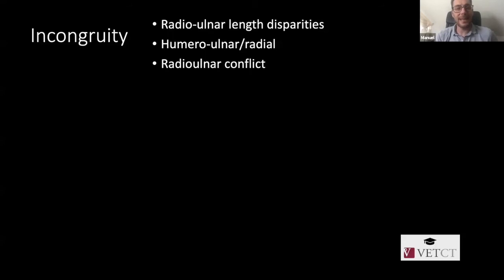Personally, at least, I cannot reliably get similar numbers when I redo that a few months after. I can see some geometric incongruencies, or things that are not logical in my head as to why we measure things in a certain way. And just to add a little more: let's say you've got the radius and the ulna with different lengths. That is more of a static thing. You should be able to prove that relatively well on a CT. But things such as radioulnar conflicts, and even humeroulnar congruity, these things probably change with the position of the limb. So when the dog is bearing weight on it, when the dog is moving, these relative positions of one bone to the other are likely to change. So with incongruity, I think it's very difficult to get good, reliable reports among radiologists.